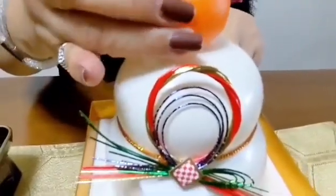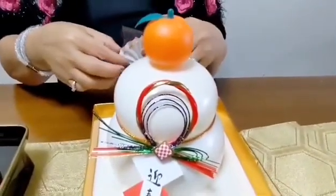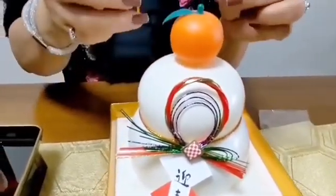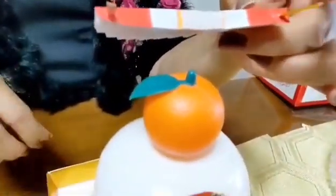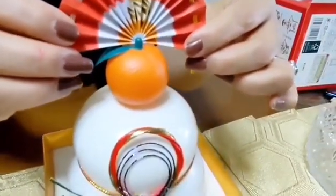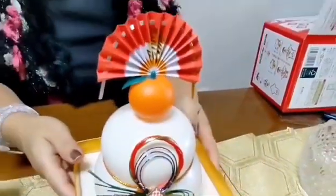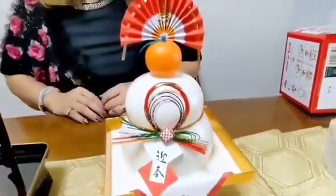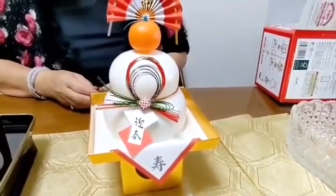This is the thing where they put the meat and orange tea. This is for a good luck display. This is Japan-style good luck for New Year.